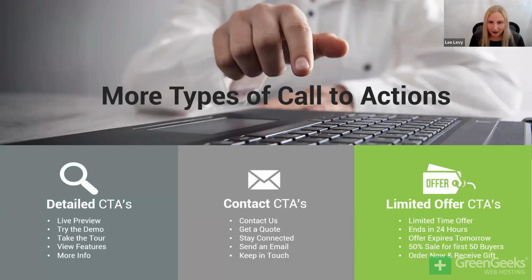Offer expires tomorrow or a date. 50% off for the first 50 buyers. Order now and receive a gift. And now, of course, you know that a lot of times something will expire in 15 minutes and then tomorrow you see the same ad. So once again, it's a really useful tactic in grabbing attention very quickly.